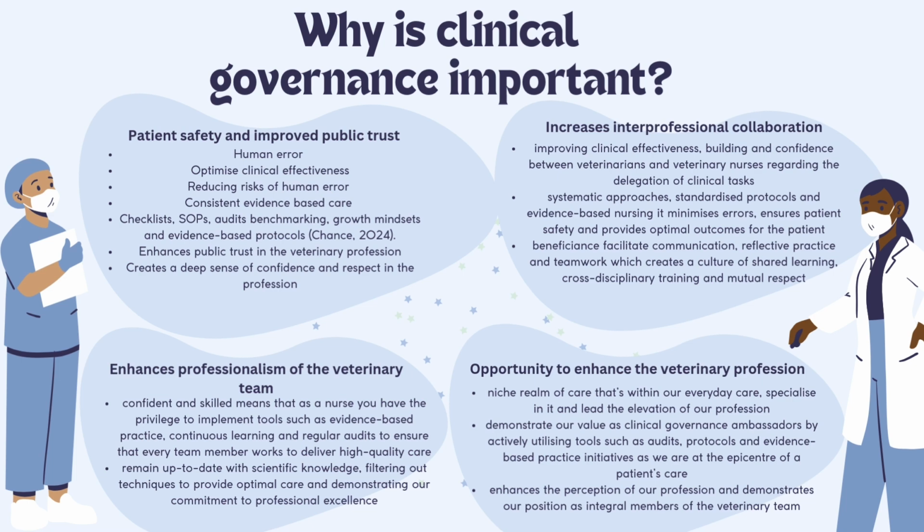So, why is clinical governance important? One of the critical benefits of clinical governance is the focus on patient safety. One aspect we all learn as a healthcare professional is no matter how many hours of sleep you get, no matter how many years of study you've had, and no matter how focused you are, human error is inevitable. When we have animals' lives in our hands, we need to do everything possible to reduce risks of human error, optimize clinical effectiveness, and ensure consistent evidence based clinical care.